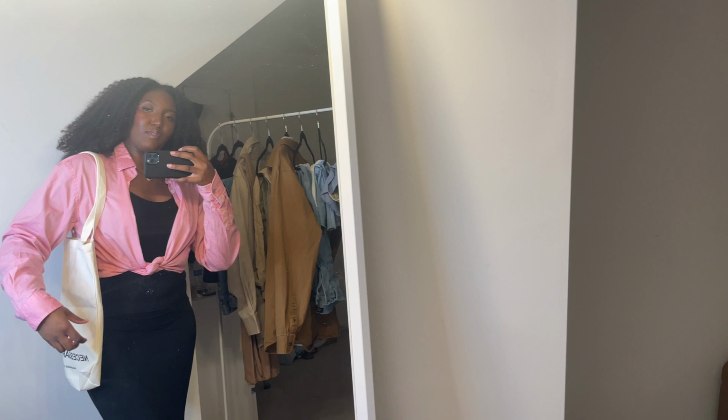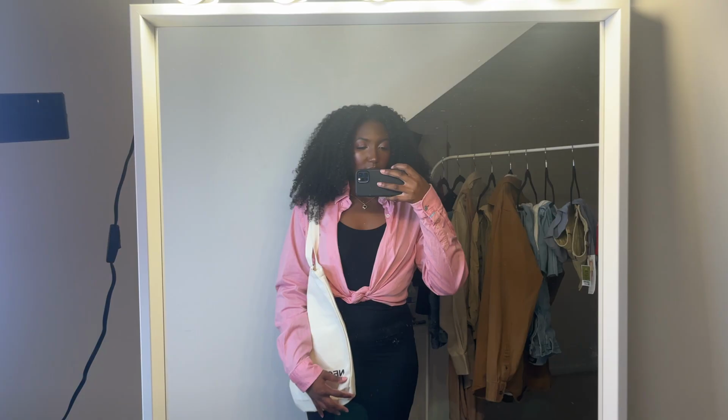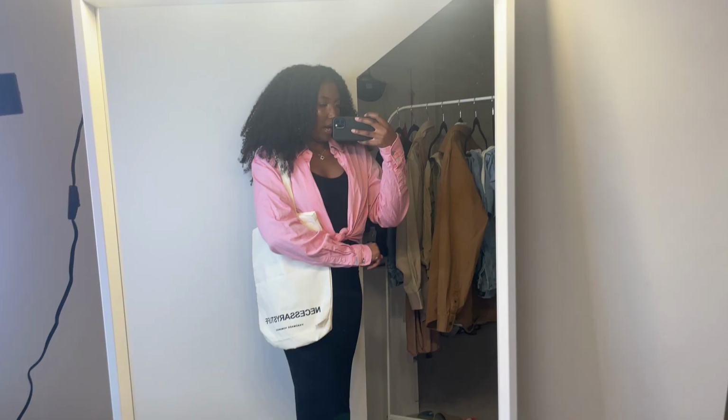The pink is cute. The Panda Dunk is cute. I feel like this is giving. This is a win. This is very like chill, cozy summer day, especially if you have the spaghetti strap instead of the long sleeves. I think this would really do it. So I like this. I think this is a success.